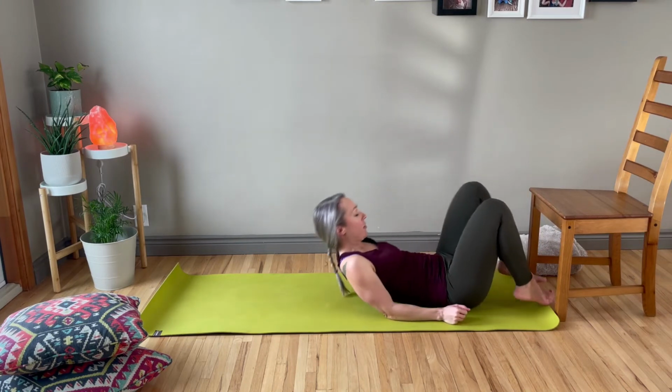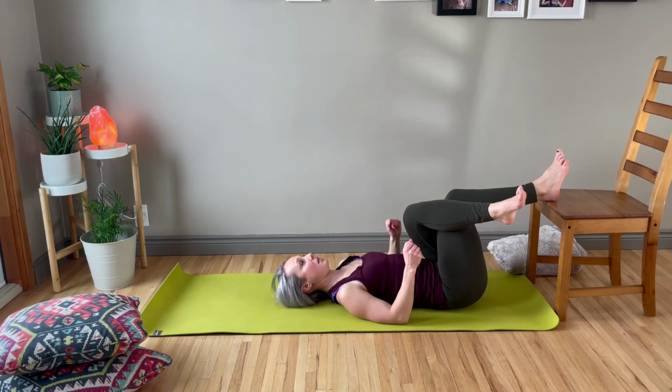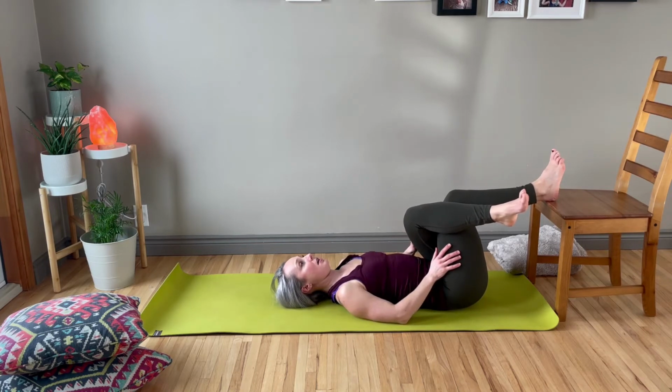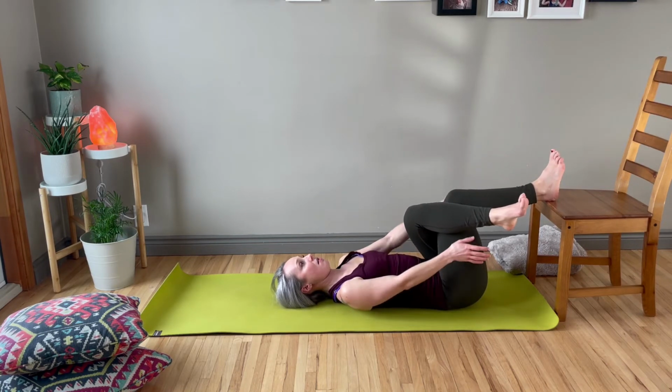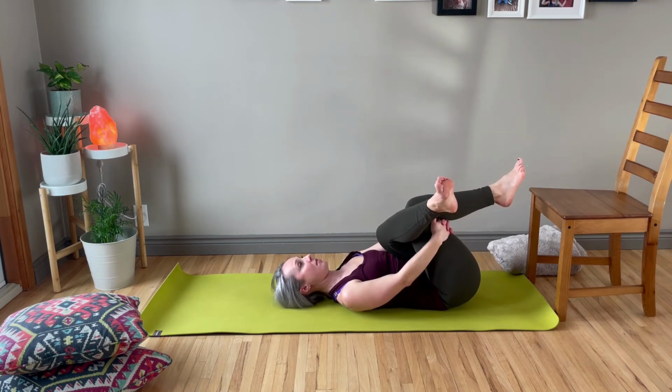You would have your knees crossed over, and then you would relax that foot onto a chair to get that stretch there. Or if you've got a little bit more flexibility in there, you can grab and pull the knees in there. Again, just breathing. This is a wonderful, wonderful stretch.